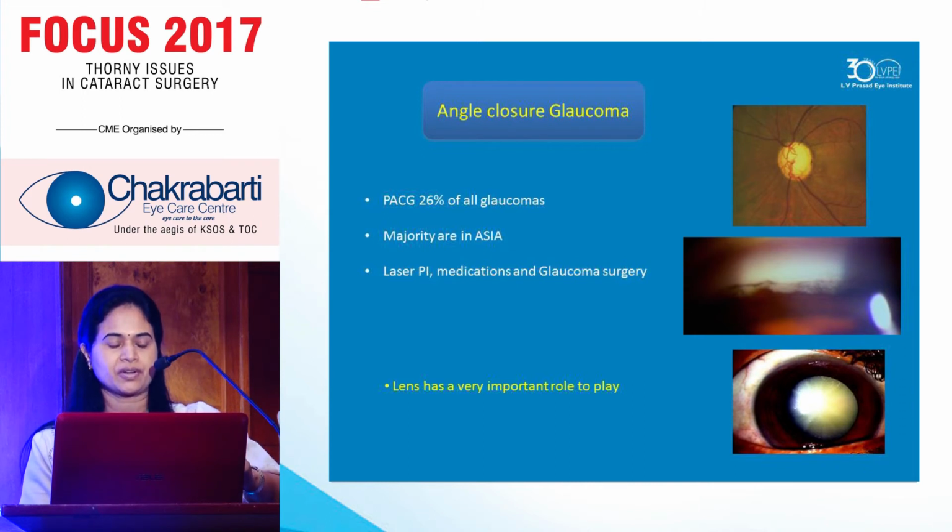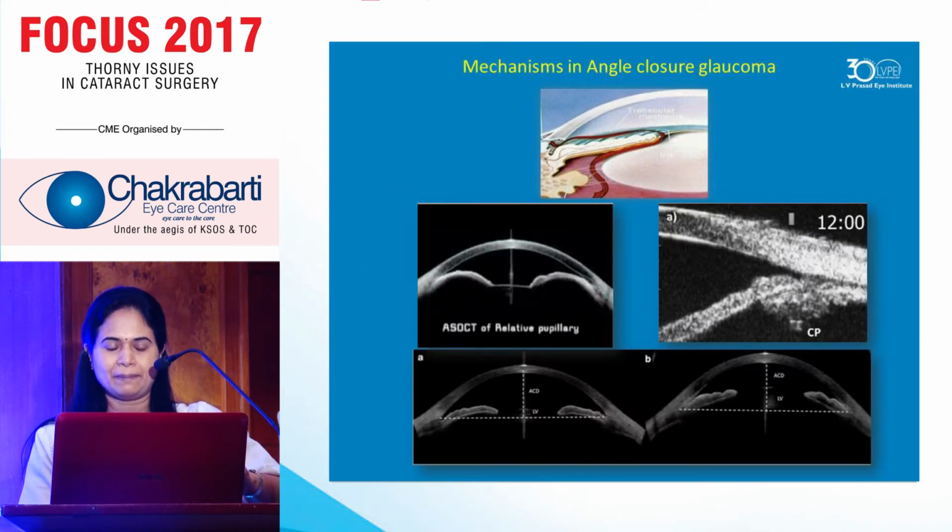Apart from the conventional treatment of laser iridotomy, the medications and the glaucoma surgery, what we are trying to look at is, does the lens have a role to play in these patients at all? What happens in angle closure glaucoma is basically there is a relative pupillary block. That is because of the iris and the lens contact, the fluid from the posterior chamber is not able to reach the anterior chamber, because of which there is angle closure and there is increase in the pressure inside the eye.